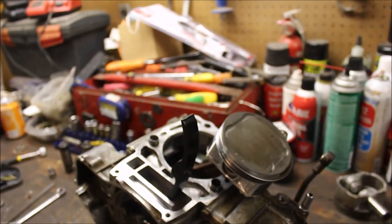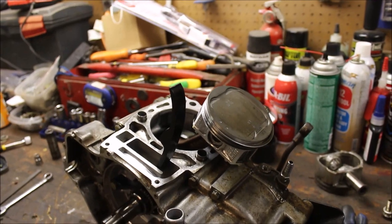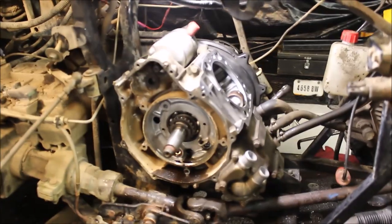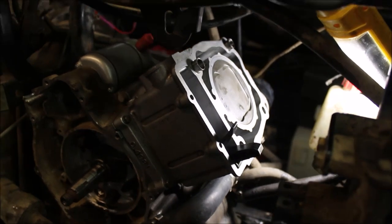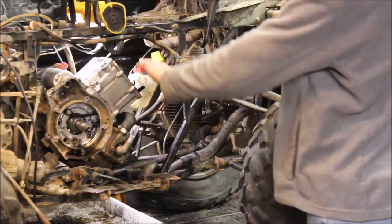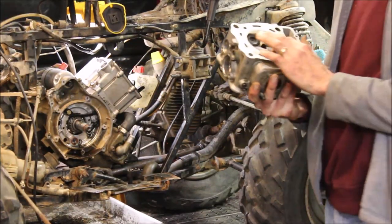The valves are really clean. I'm gonna go ahead and use that, use the piston, and it's got a brand new timing chain. So I'm gonna go ahead and install that right away. And we'll get this bad boy fired up. One new piston and cylinder installed, and I'm gonna keep working. I got the head gasket on. All ready to put the nice clean valves on.